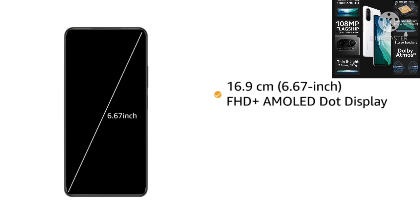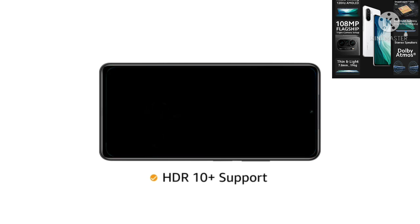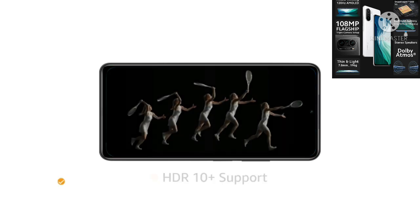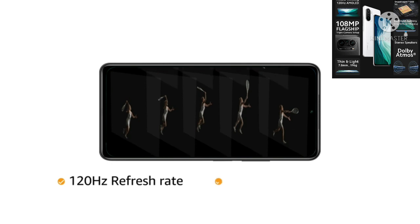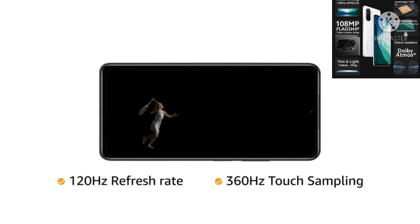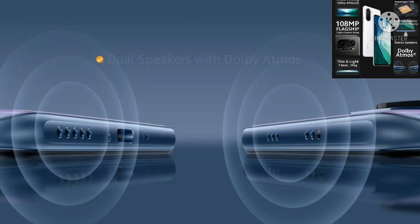Mi 11X Pro has a 6.67-inch FHD Plus AMOLED Dot display with HDR10 Plus support for an immersive viewing experience. The 120Hz refresh rate and 360Hz touch sampling ensures a smooth scrolling experience. The phone comes with dual speakers with Dolby Atmos support.